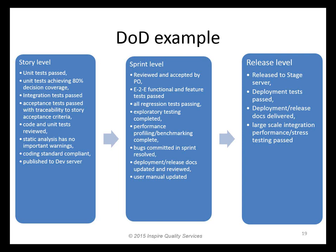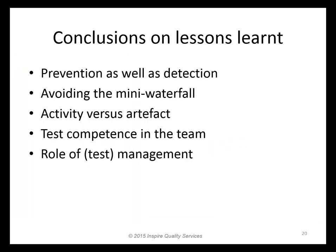So some of the lessons learned around definition of done are it's weak, it's vague, it's maybe not as detailed as this that I'm showing you here as an example, or it's just not followed under pressure. There's maybe too much of a push system rather than a pull system, or it doesn't improve over time. There's some of the lessons I see there.